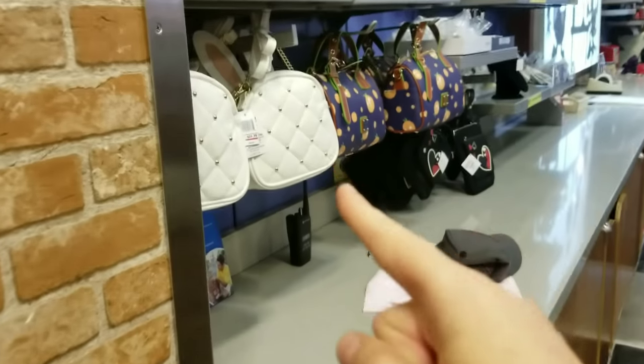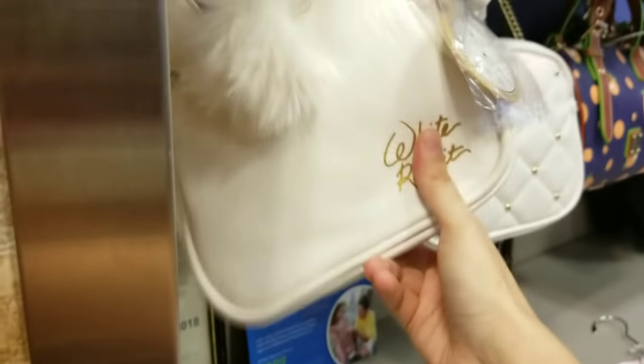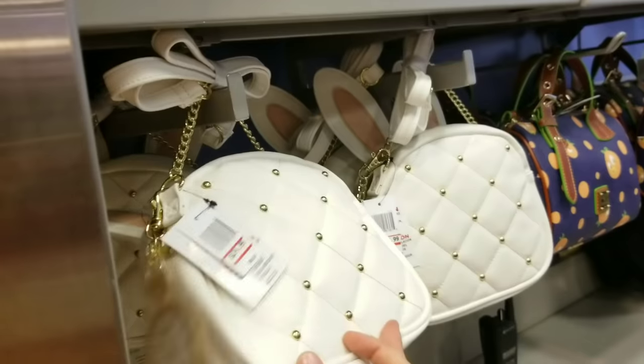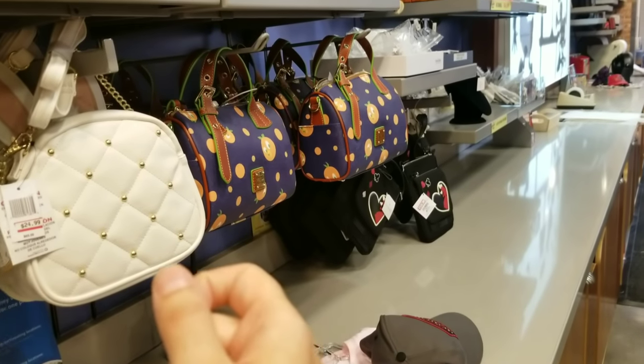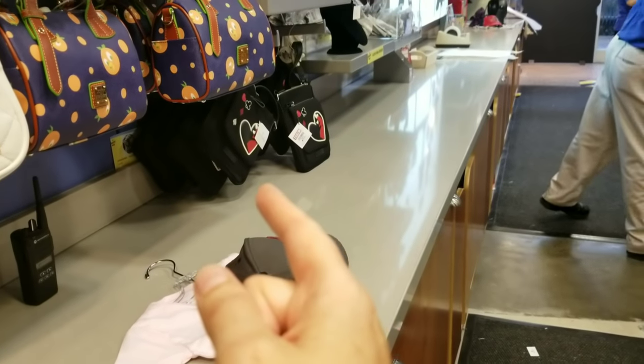But look what they have back in stock, you guys. They have the white rabbit purses in stock. I haven't seen them in stock in weeks, and they finally have it back in. They also have the orange bird Dooney and Burke purses. I also see a little Vera Bradley back there.